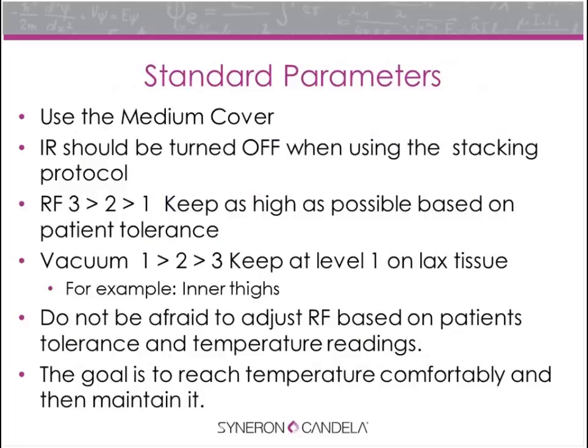This is your go-to handpiece. And infrared really should be turned off when you're stacking. Now, if somebody has more skin laxity, you can stack the infrared. You just have to watch the skin. Be very careful. What you do is you keep the RF as high as possible, and you stack the treatments at the beginning. We'll talk about that. That builds up the tissue. You snake around, and as the temperature increases, you lower the radio frequency to maintain.